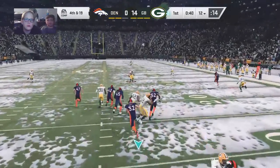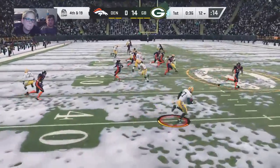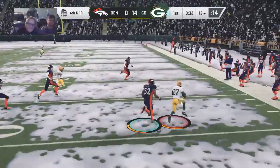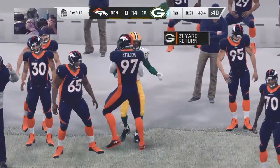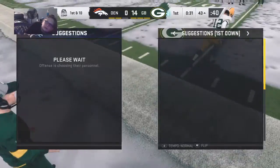And he'll send this one into the cold Lambeau night. Taking it about the 36. And just shutting him off there. 21 yards. Well done on the return. And the Packers will have a short field to work with here as they take over first and 10.